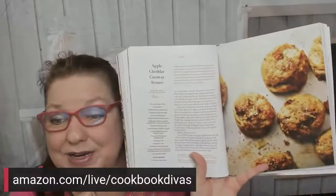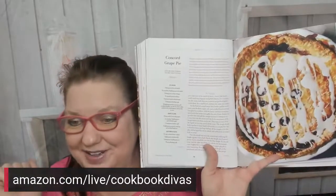Apple cheddar caraway scones. I think I'm going to skip the last cookbook because my whatever allergy is going on is painful, and I'm going to get a drink of water.